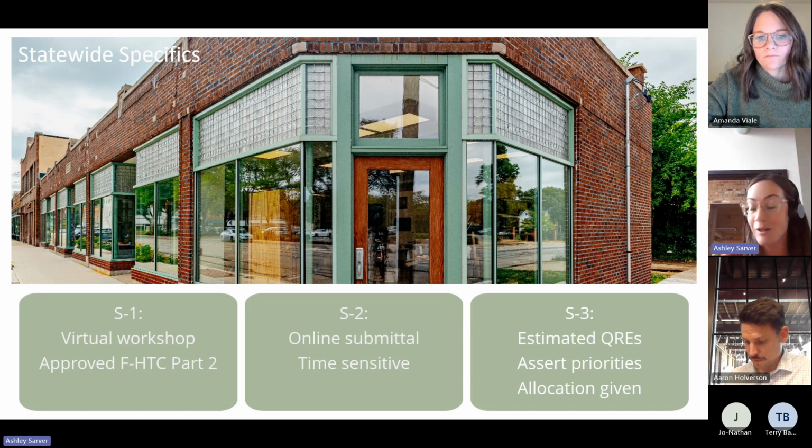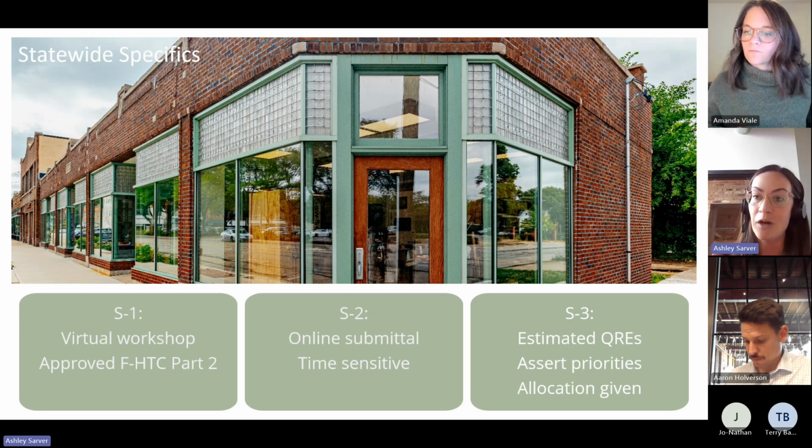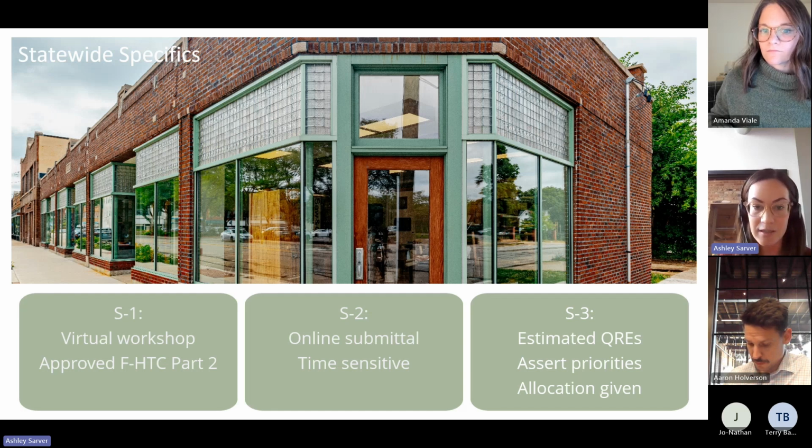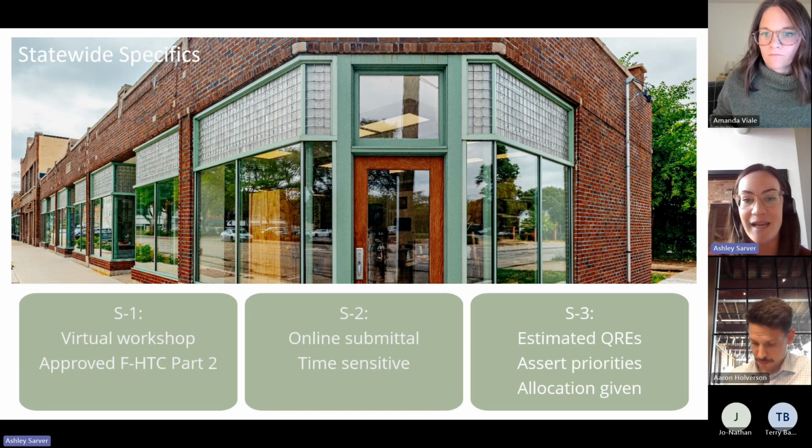The S2 is a very time-sensitive online submittal. They open this online application at about, I think, 10 a.m. on a specific date, and you enter in your project details and try to submit it as quickly as possible. The reason you need to submit it as quickly as possible is that if there are projects that have the same number of priorities, which I'll talk about in the S3, the one who submitted the project quickest online wins, if you will, or receives that allocation. So you're trying to be as time sensitive as possible. Most projects are submitting their online submission within the first 1 second. It comes down to really milliseconds in terms of when these projects can beat each other out.